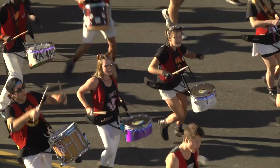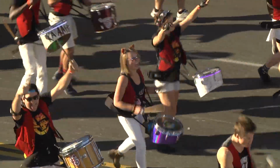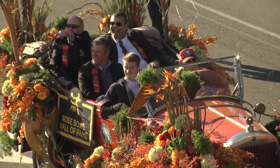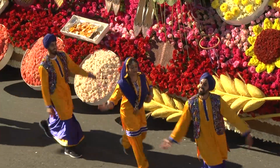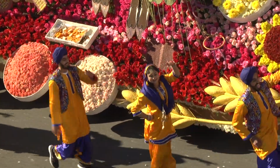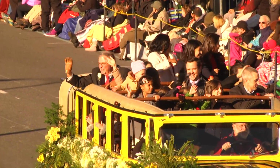Pasadena really does own New Year's, and we know how to celebrate it, and it's a perfect illustration of the kind of volunteer energy that we invest in our activities. And I just had a wonderful time, and it's honestly a privilege to represent the city of Pasadena as its mayor.